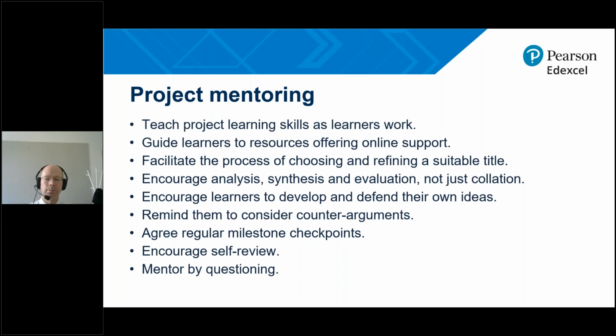Question here: can projects be carried over to research topics at university? Good question. The answer is in principle, I see no reason why they wouldn't. All I would say is there's an obvious point which we do make, and in fact is part of what candidates have to sign when they enter the qualification. They have to sign to say that the work that they're submitting hasn't been submitted for another qualification.